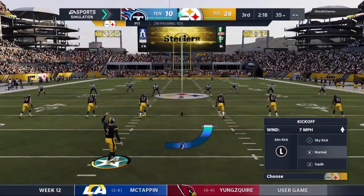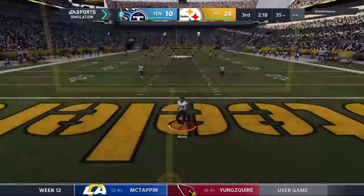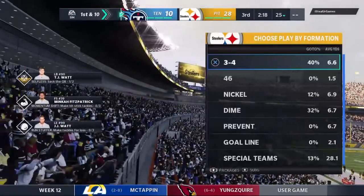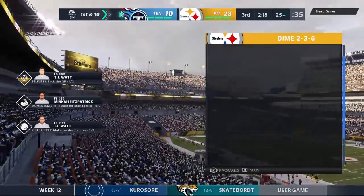Josh Lambo is set to kick off. And Lambo now, after the touchdown, he'll kick this one away. And that'll carry over the back line of the end zone for a touchback. 25-yard line.